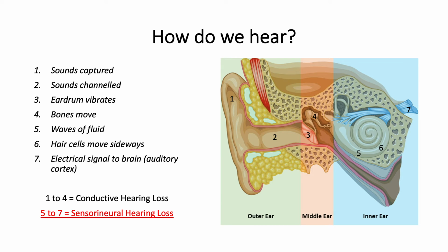So if you have an impediment, an abnormality in the outer and/or the middle ear, so from sections 1 to 4, we call that a conductive hearing loss. So sound simply can't travel through the outer or middle ear. It could be due to earwax in the ear canal, the part of the ear I've labeled 2, or an ear infection. It could be that the eardrum, label 3, is infected or perforated, or the bones, label 4, are stiff. So we call that a conductive loss. And typically a conductive loss can, in most cases, be rectified either by surgery or medication.